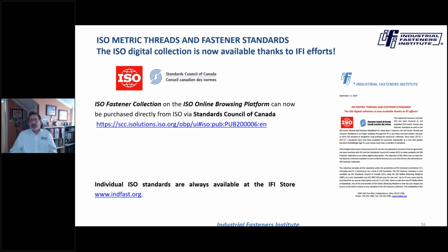I'm not going to spend too much time on this slide, but just so that you know, if you need the ISO metric collection of fastener standards, we struck a deal with ISO to make this collection available using the same idea as an online collection, and this is done through the Standards Council of Canada. So if you need more information on it, it's available either on the website or you can email me.